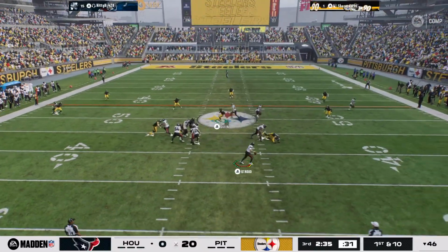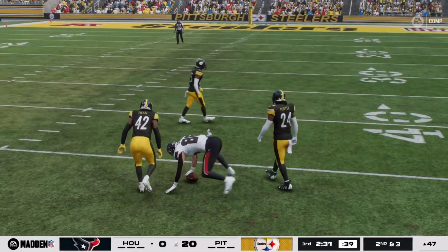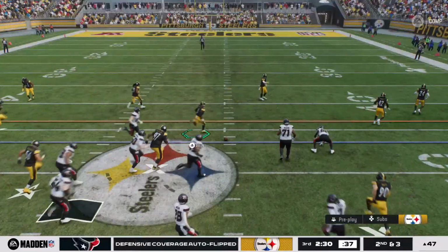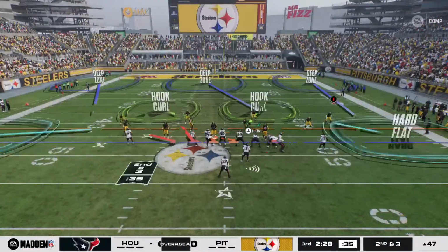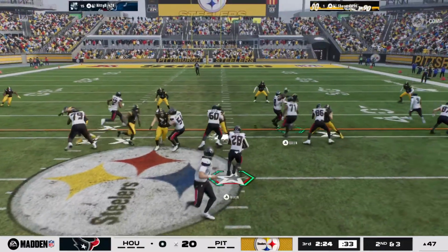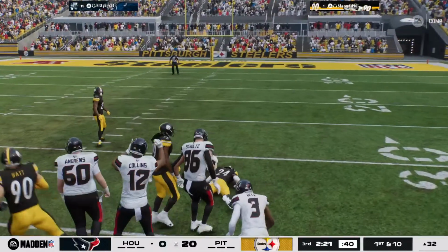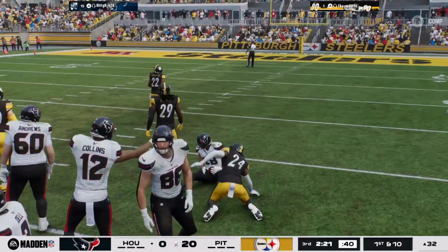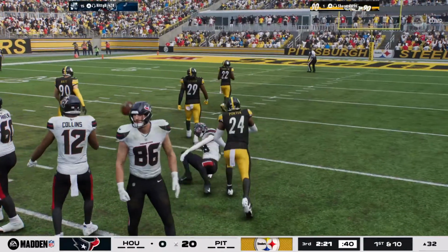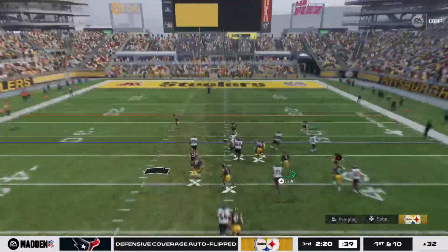Here's Stroud. First down, Texans. Throw on the run is complete, and he's brought down after a gain of 6 on first down. They will work the middle with Mixon, and they'll take this down inside the 35. A gain there of 15. First down for Houston.